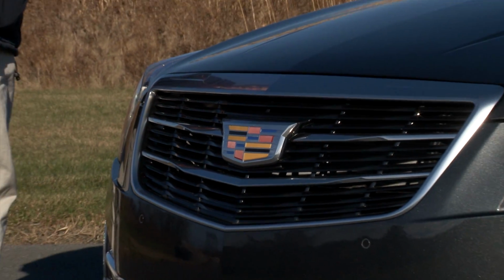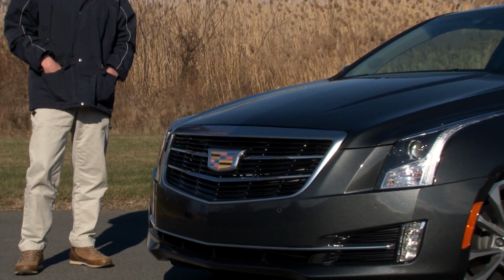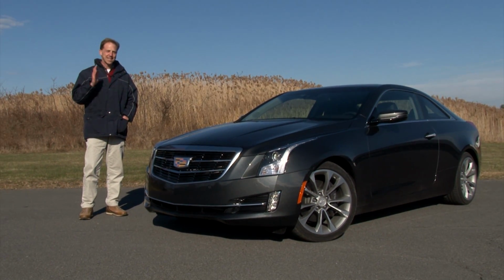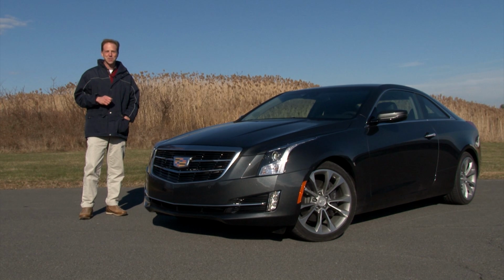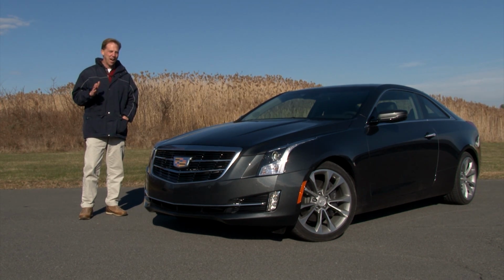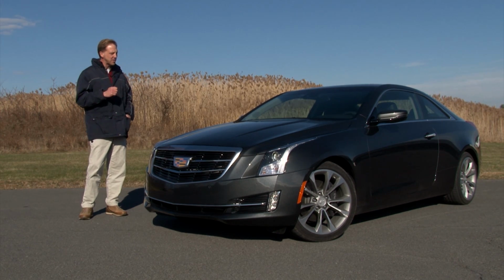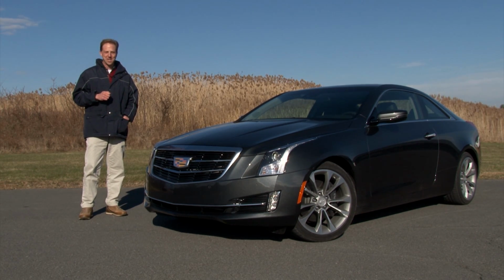After my first test drive of the all-new ATS 3.6, it not only became my new favorite Cadillac, but my top pick in the luxury compact sports sedan segment. And now Caddy is giving coupe lovers a version of their own in this new 2015 ATS 2.0T.